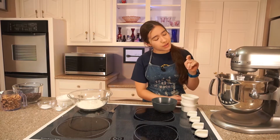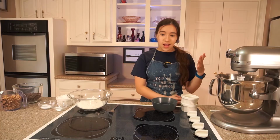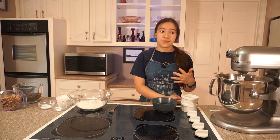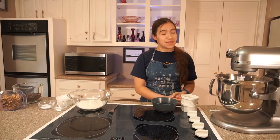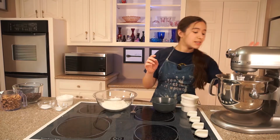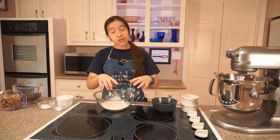Another thing that's really interesting about this recipe is that they don't add any vanilla extract, which I thought was crazy at first, but they said that they tested it both ways and that they couldn't taste the difference. So after you finish mixing together all of your wet ingredients, come over here to a separate bowl.